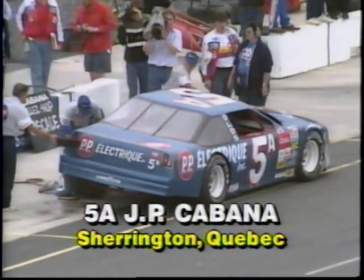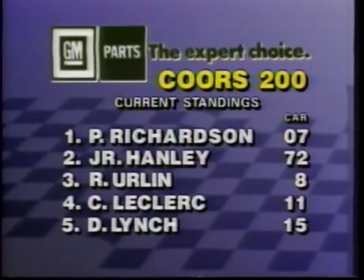Cabana coming back on pit road. This time they'll change the left side tires. So what had been a bad break, now a good break for Cabana. He'll have 4 new tires as we restart when we return.